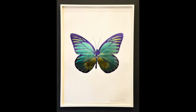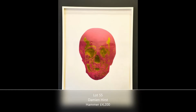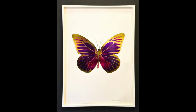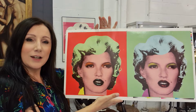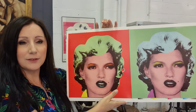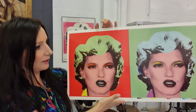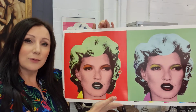Behind me we have three fantastic Damien Hirsts, which are the foil block prints, and they're limited edition but very low limited edition, so nice and rare, and they've obviously attracted a lot of interest purely because the name is big. Here is the original Banksy that we have, obviously showing Kate Moss there. Now the later versions have an expletive over the top of the mouth area, and so this is quite a rare thing. Not many of these will have been produced, and I'm sure they will gain a lot of interest in the sale.